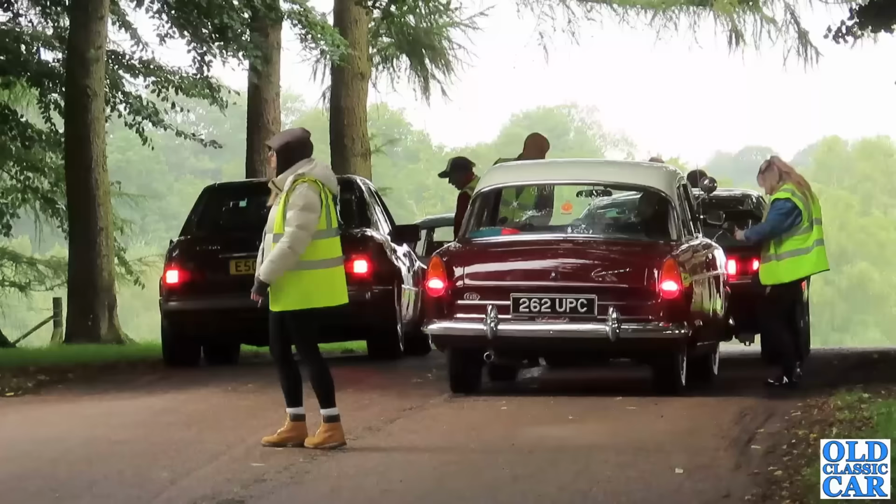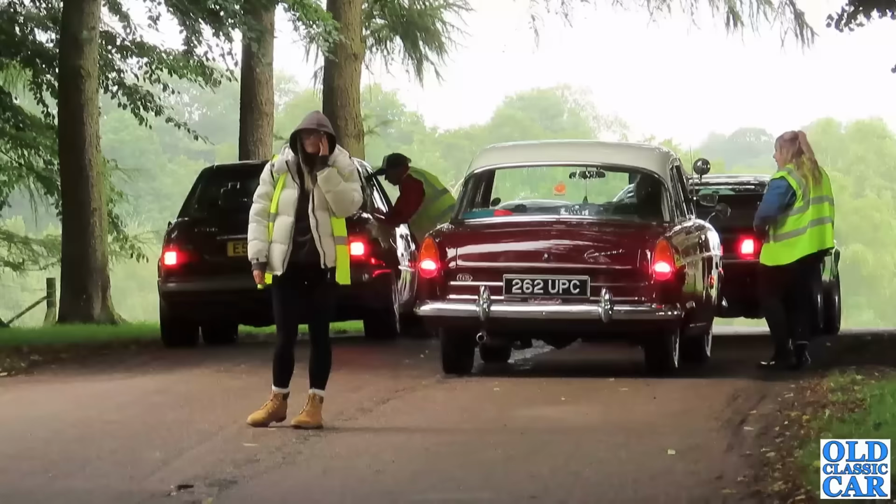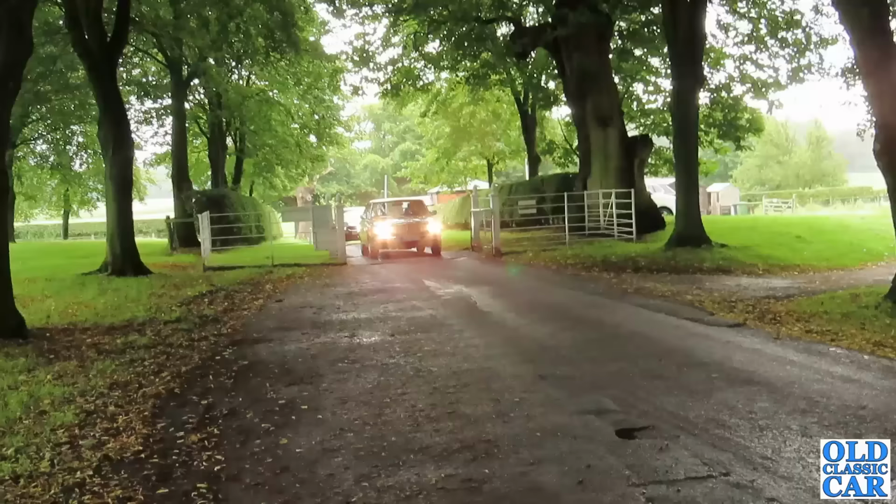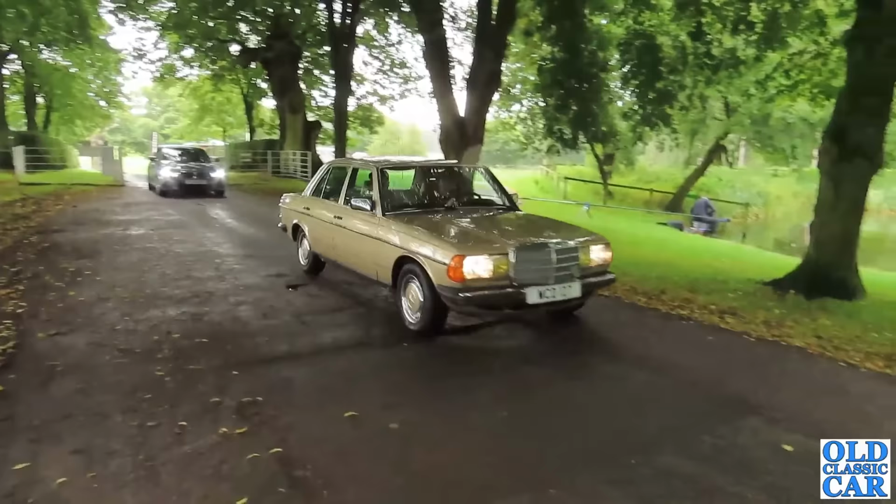You really wouldn't know if you just saw that driving past on the road, unless you spotted the flared wheel arches. What's this coming in behind me here? This is an ice cream van and a Mercedes. Got a classic Mercedes dating back to the 1970s, these did. 123 series.